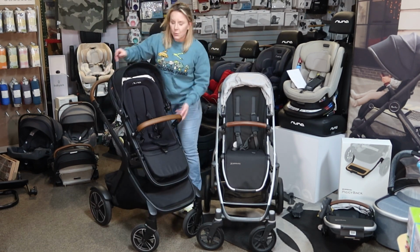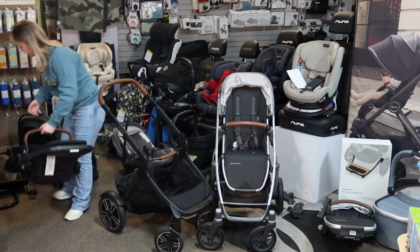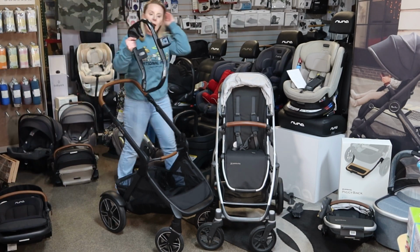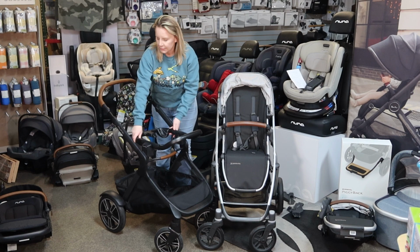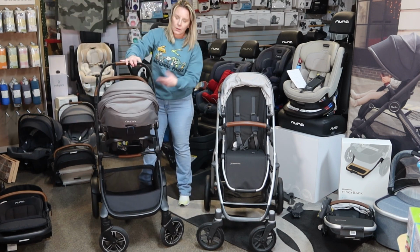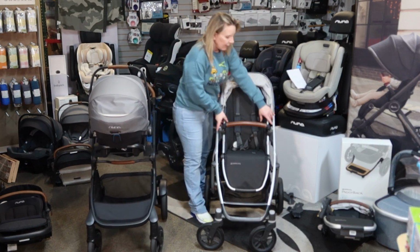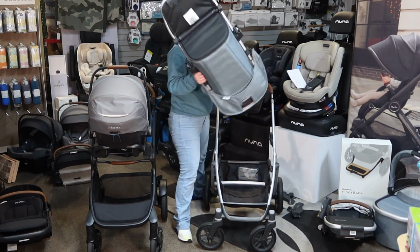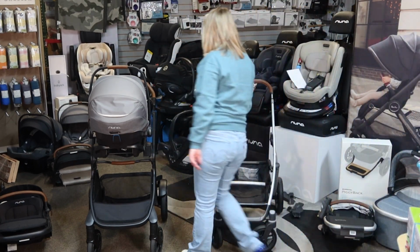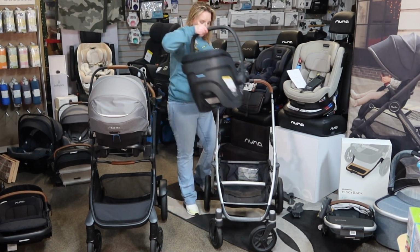So if you buy their brand car seat, which is sold separately in both cases, what I mean by that is for NUNA, you would buy a NUNA infant seat, and in the box they would include the piece to make their infant seat, in this case the Pippa Lite RX, work directly on it. Goes on super easily. Now on UppaBaby, when you remove the seat, the frame of the stroller is ready to accept the car seat without any additional pieces. So that can be really nice for some people.